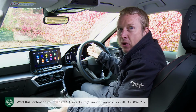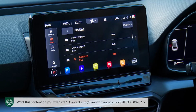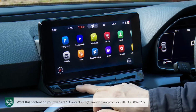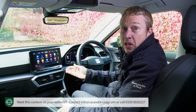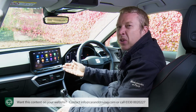Things like the smart graphics, the nice haptic clicks when you press screen options and so on. And some really don't, like the awkward slider controls for volume and temperature beneath this central display. Still, you can activate these features in other ways, and pushing cabin design boundaries doesn't come without a degree of risk.